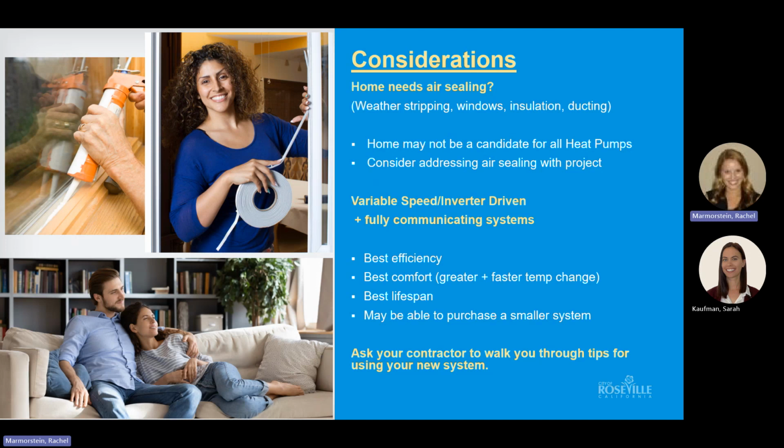Now, you could consider tackling some of those air sealing projects at the same time as your HVAC replacement. We did note some federal incentives on our incentive slide that can help with those projects. And then the other option would be to consider the top tier technology for heat pump HVACs. Overall, the technology that is most impactful for heat pump HVACs is whether or not the system is variable speed, also known as inverter driven. And the best of the variable speed and inverter driven systems will be one that's also fully communicating.